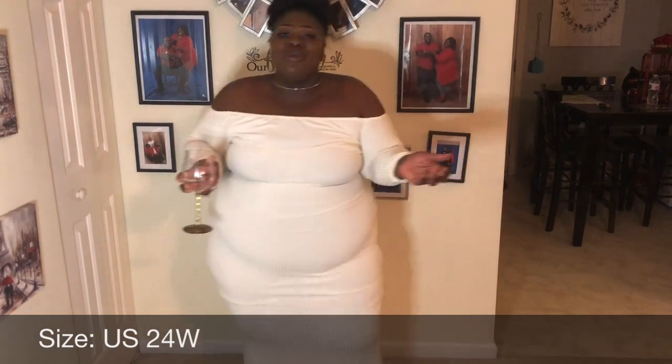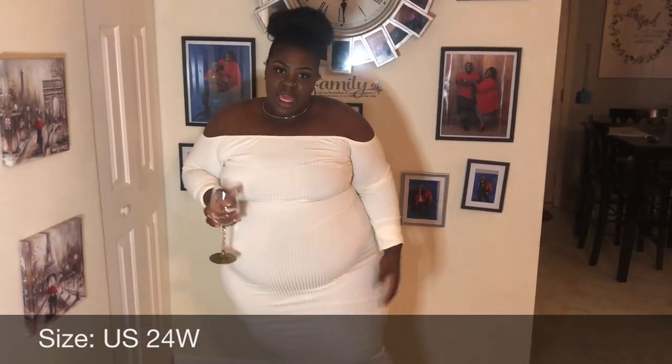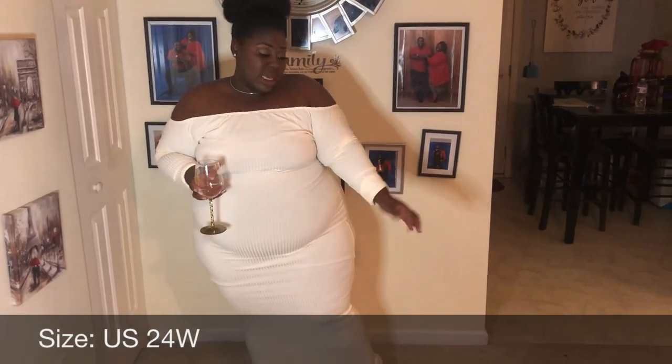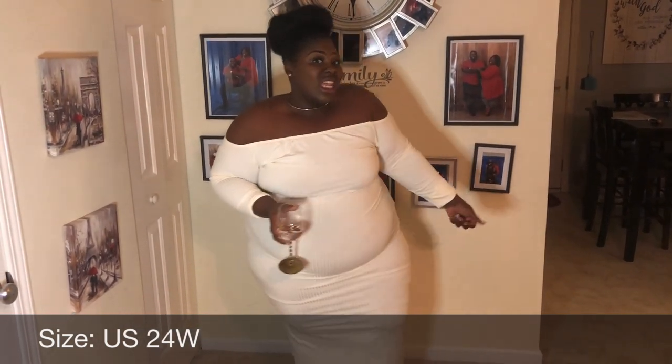No, seriously, y'all. All jokes aside, this is super cute. It's really long, and it's got that cute little vibe feel to it. It's really thin, so even though it has sleeves, you could literally wear this anytime. When I say thin, I'm surprised y'all can't see my brown skin through here. It's super thin.